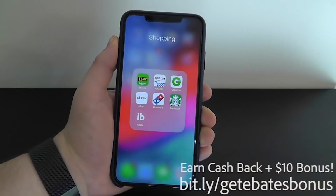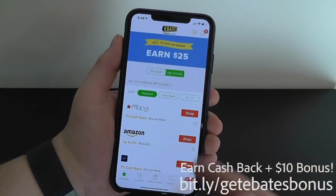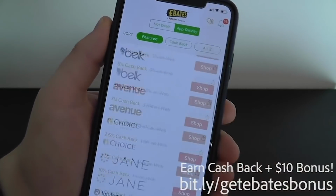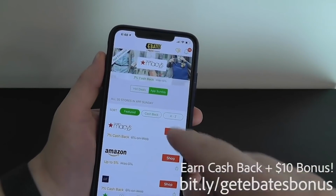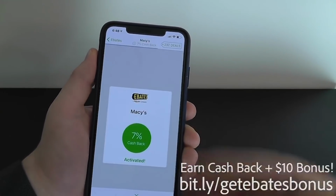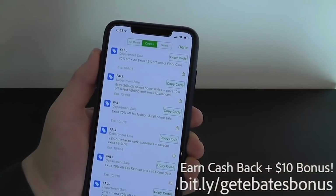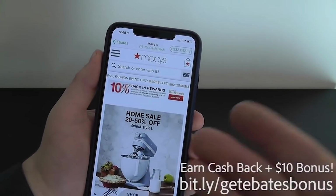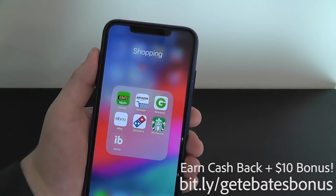Now, the reason I wanted to point this out again is, yeah, we're gonna show you some other apps here, but I don't really recommend downloading the Macy's app or downloading the Gap app or any of these other websites. I recommend going directly through Ebates. That way, when you want to shop on Macy's, just click go and you'll get that 7% activated. You'll have 232 deals. That's ridiculous. Lots of deals that are added to this as well, in addition to that cash back and the $10 bonus for signing up.